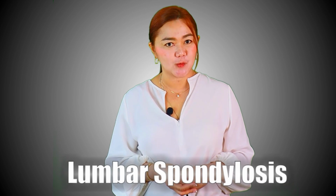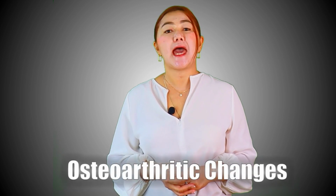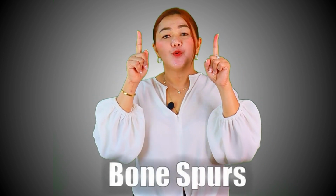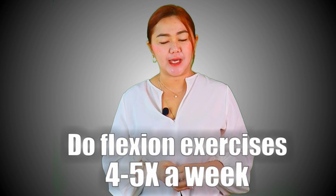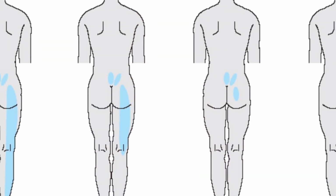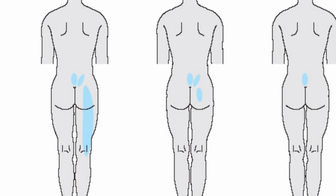So to recap, since this may be something new to you, if the cause of sciatica and the result of your X-ray indicated lumbar spondylosis, osteoarthritic changes, and bone spur formation, do the flexion exercise in this video. Do it 4 to 5 times a week. You can do it any time of the day. And try to observe centralization of your symptoms or even decrease in the pain, the intensity, and the frequency of your symptoms. You need to avoid extending your trunk like this because this will make your symptoms worse.